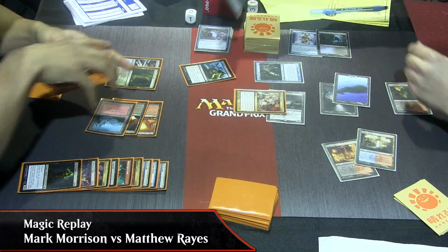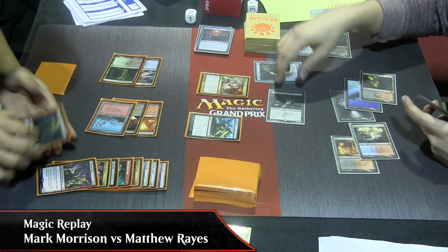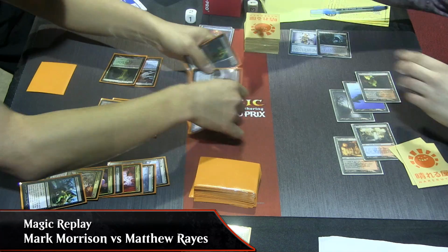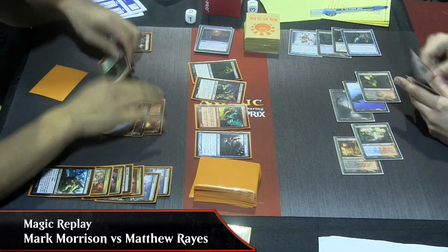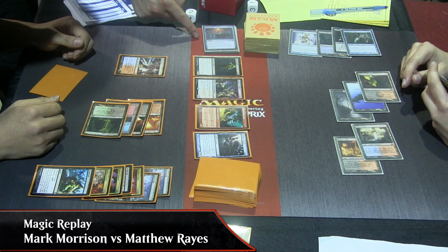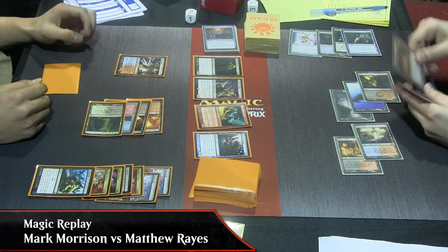No! Unless he... Wait, does he have the... There it is. Simian Spirit Guide. I'll pay for Mana Leak. No problem. 2 mana, and I get this Mana Leak. And I get an extra Snapcaster Mage. As a bonus, I get your Snapcaster Mage. Wow. Yes. That's a different Simian Spirit Guide.